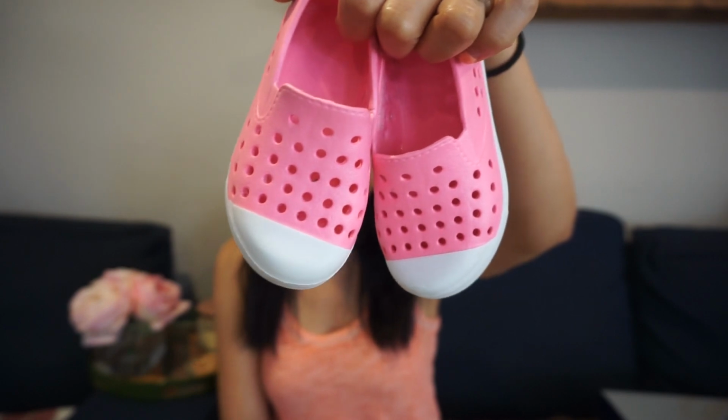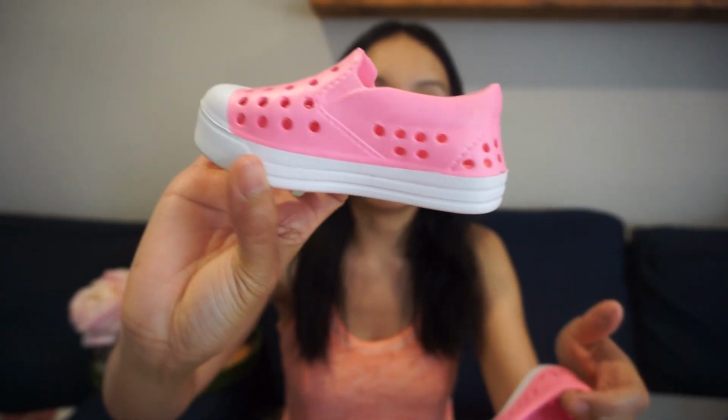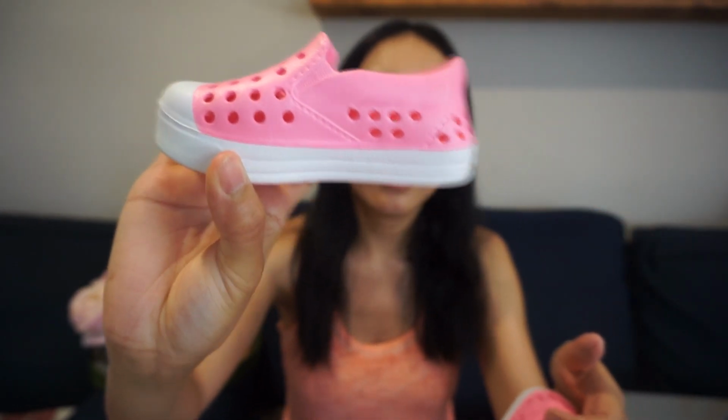Also, these shoes for Olive, I got them from Gymboree. They're really cute, guys, especially when you do water play and stuff, and they're super easy to clean. They look like Native shoes, but they're Gymboree brand, and they were only $8.95. They were on sale at the Gymboree I went to, so those are great.